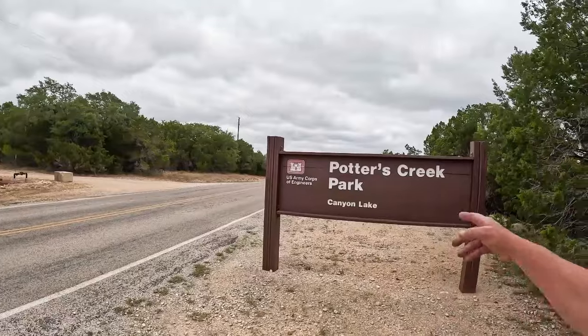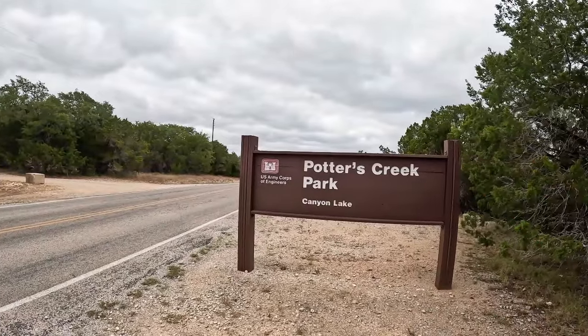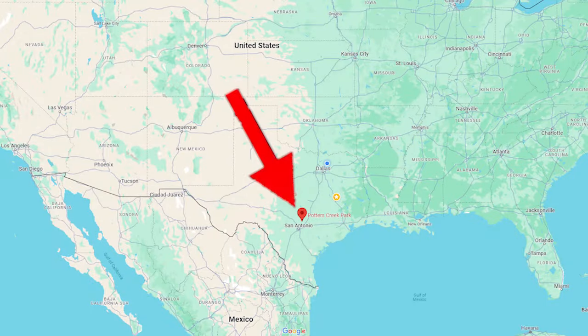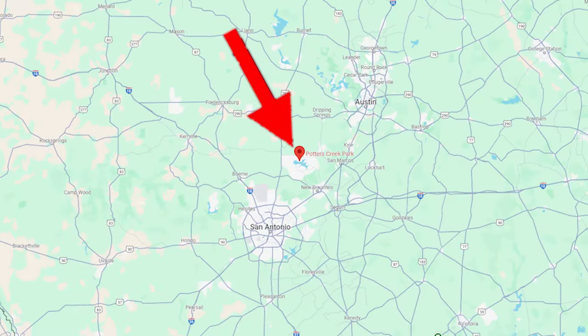That's right, just in time for a run through Potter's Creek Park, a U.S. Army Corps of Engineers campground on Canyon Lake. Let's go for a ride.